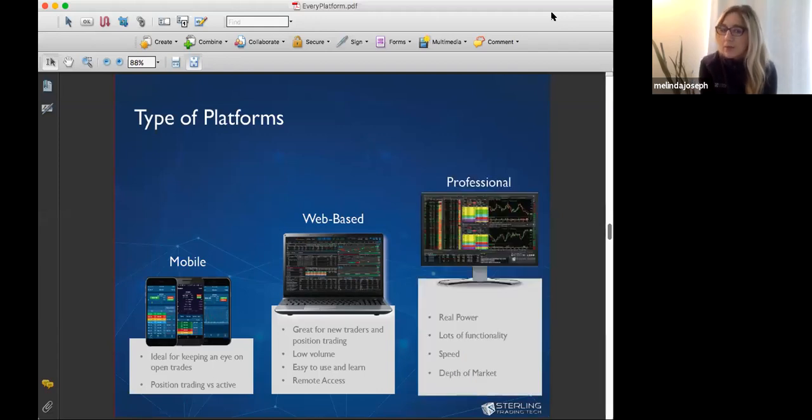Now, professional trading platforms is where the real power comes in, with a ton of functionality, speed, and depth of market. I'm going to quickly go through what all of that even means for those of you that may be trading specifically on web and mobile now and are transitioning into professional.